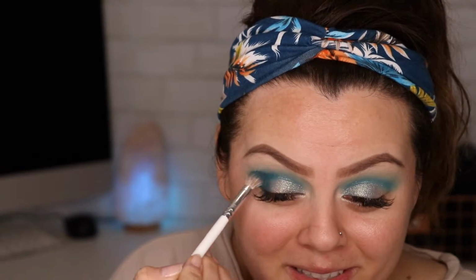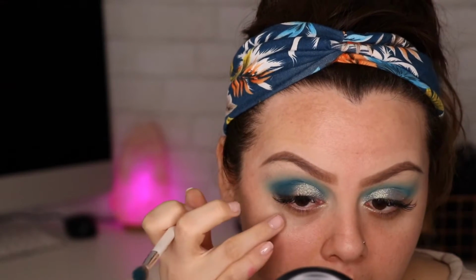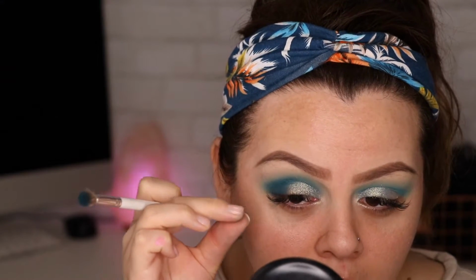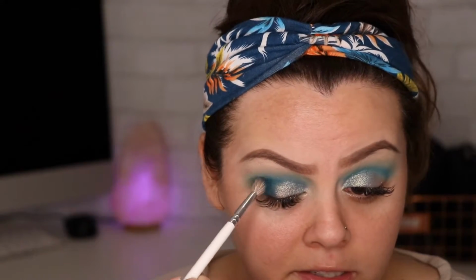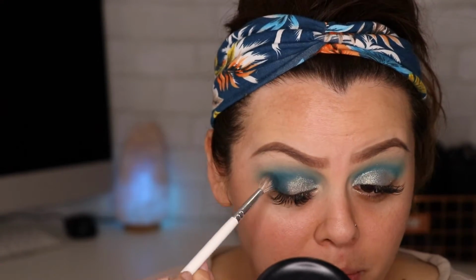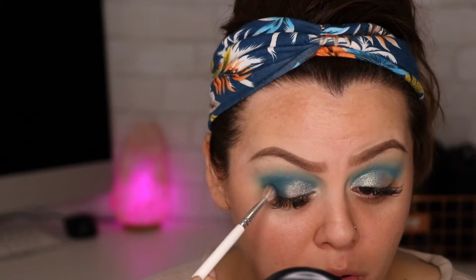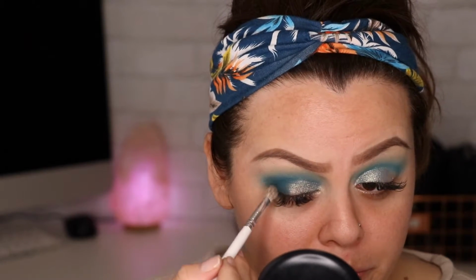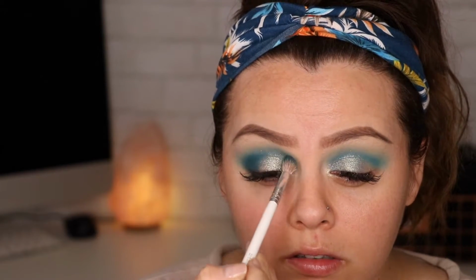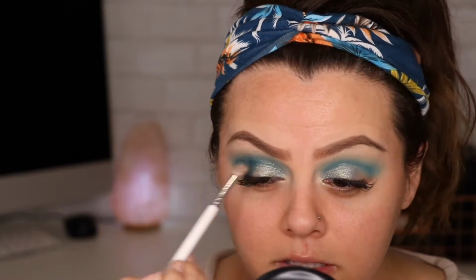Oh my gosh, I'm excited as hell. My eye's getting watery. Don't mess this up for me. I will beat your ass. I just removed an eyelash. Oh god. I'm being very careful how I'm applying this because this is super pigmented. I know that if I press too hard, it's going to be really hard to blend. So slowly but surely. And bring it in right here as well, so that it all blends in together.